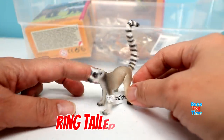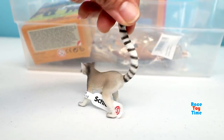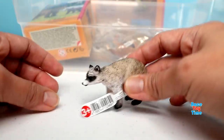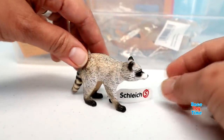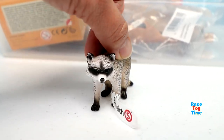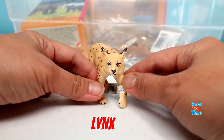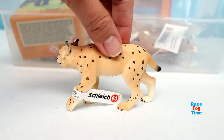Next we have the ring-tailed lemur. This is a nice looking figure. The detail is excellent. Here's the raccoon. This is super cute. Next we have the lynx. Wow, this is very beautiful. It's just perfect.